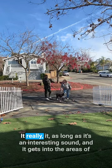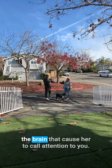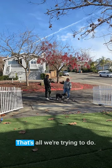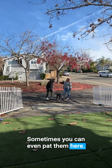Yeah. As long as it's an interesting sound and it gets into the areas of the brain that cause her to call attention to you, that's all we're trying to do. Okay. Sometimes you can even pat them here.